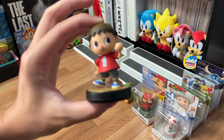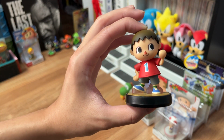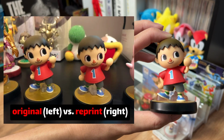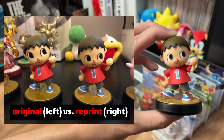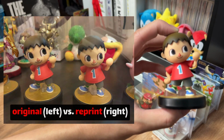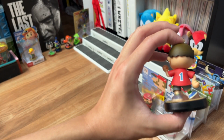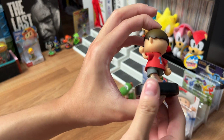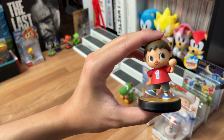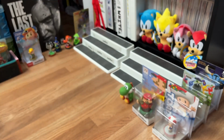Then we got Villager. This was not the original. This is obviously the reprint. If you look at the original, hopefully I can find a picture of the original one, he looks slightly different. This is the reprint that they did with Toys R Us to re-release him. And yeah, I was so happy to finally add him to my collection, because I was just like, finally, I now have him, and I didn't spend over $100 for him, because I think that would have been ridiculous for me to do. But yeah, very, very happy to have him within the collection.